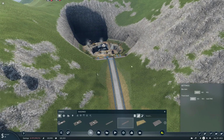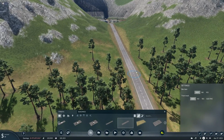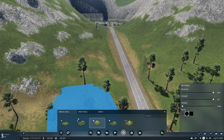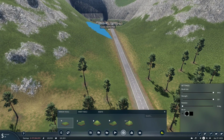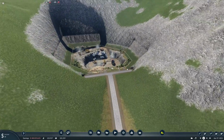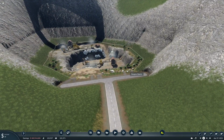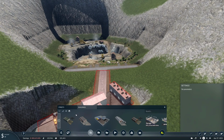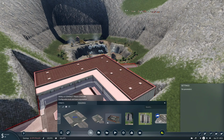Right, I need... Don't do that. Yeah, make it a huge, obnoxious valley up into the mountain there. That's the wrong one. This is the right one. Ooh, this is gonna look stupid. Everything I build looks stupid, so it's okay.